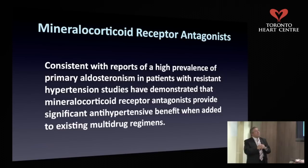So this seems to be a common problem in patients with resistant hypertension, and there's a number of studies that have been showing lately that inhibiting the mineralocorticoid receptor, and spironolactone is obviously the one that we have here in Canada. As you can see, these are all generic drugs.